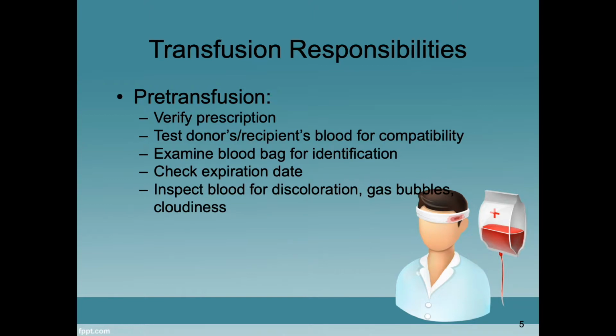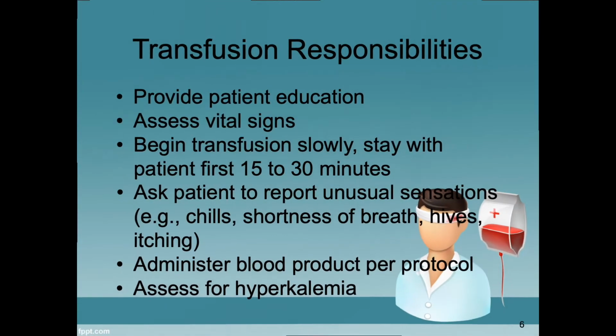At the beginning of the transfusion, the nurse should provide the patient education, including the fact that they have a right to refuse that blood. The nurse should assess for vital signs and then begin the transfusion slowly, staying with the patient for the first 15 to 30 minutes. The nurse should ask the patient to report unusual sensations like chills, shortness of breath, hives, or itching, all of which could be related to a transfusion reaction. They should administer the blood product per the protocol and assess for hyperkalemia.